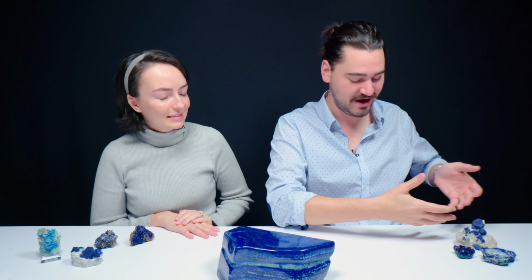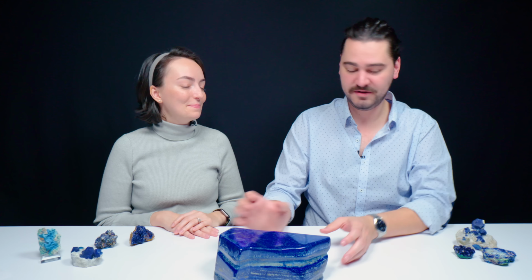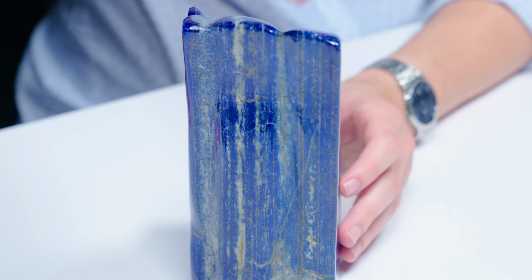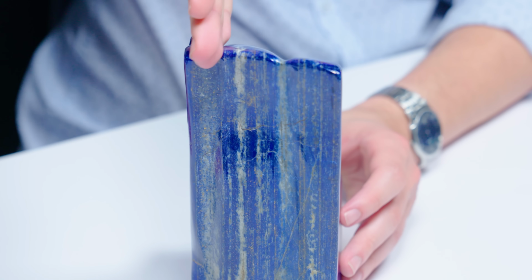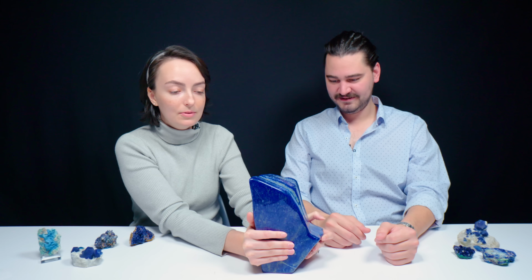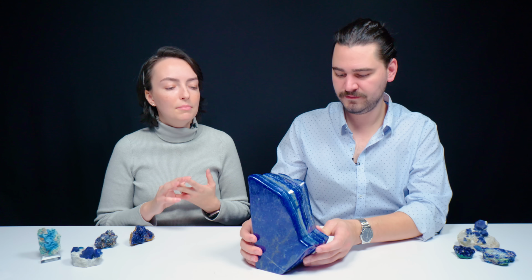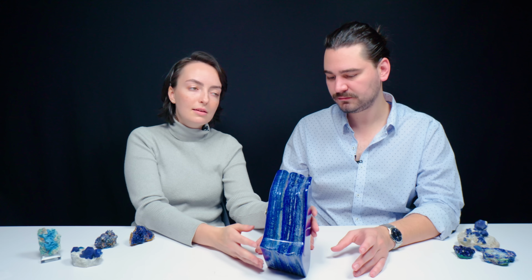Oh, well this is, lazurite is a component of lapis. This is a very appropriate follow-up for the previous minerals. There's pyrite veining in the back, and the white is calcite. I love the natural shape of this guy. For lapis lazuli, because it is a rock, to officially call it lapis lazuli, at least 25% of it has to be made of lazurite. This is technically a gem, not necessarily a gemstone. It's a semi-precious gem, right?